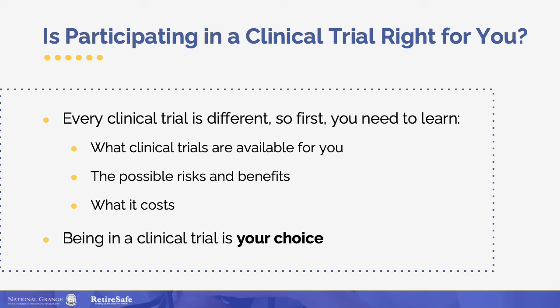So is participating in a clinical trial right for you? Like all other treatments, it is completely up to you. There are so many clinical trials out there, so it is hard to group them all into one category. Each one is different and comes with its own benefits and risks. The most important thing is that you are completely informed. You can find out which clinical trials are available to you and talk it over with your doctor. It is ultimately your choice. You can choose to participate knowing it could help you and others in the future, or you can choose to stick with an already tested and predictable standard treatment.